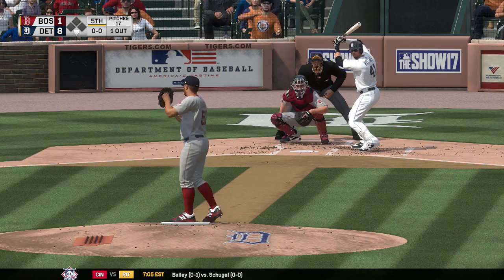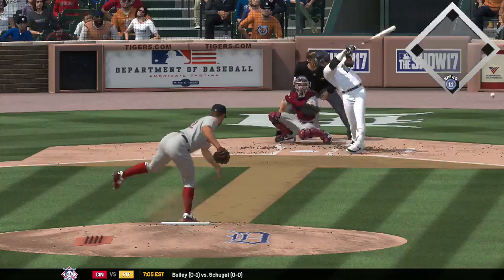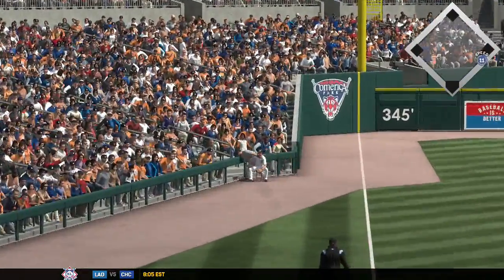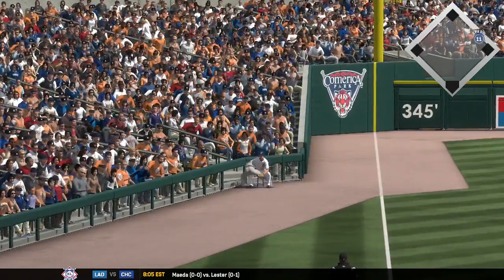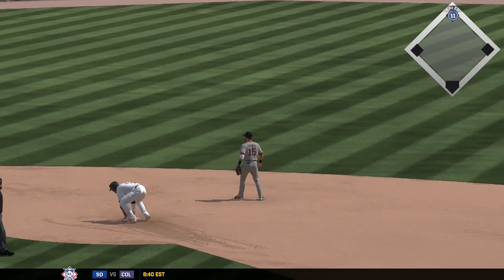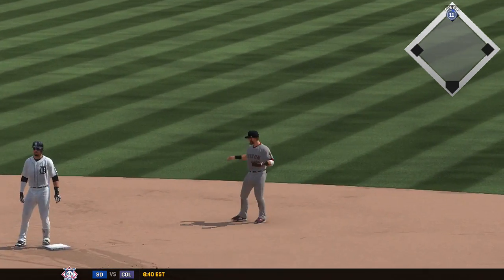Into the box, Victor Martinez. Hit down the third baseline. That's through for a base hit, his 2nd of the ball game. Throw into second, and he'll pull into second with 1 away. He just smoked this ball right down the line.